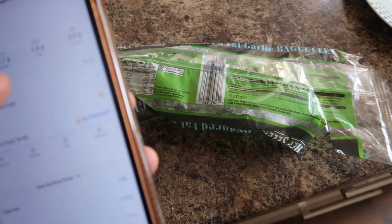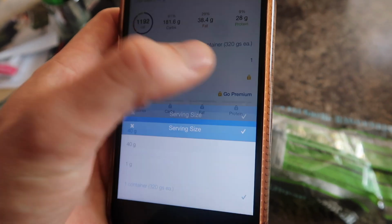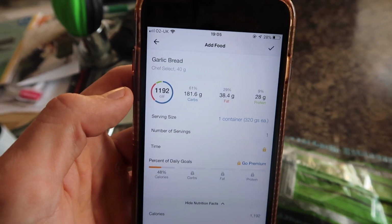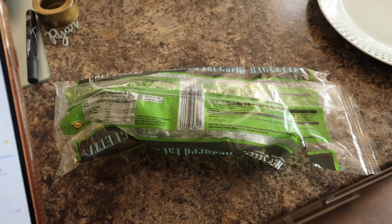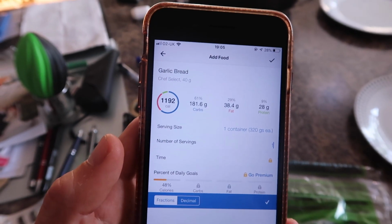40 grams. What are we playing with? 420. That's 320. Fucking hell! 1,192. So who was right, the Duff man? The Duff man, yeah. So actually this is an example of where MyFitnessPal is not always right. That's coming up as 1,192.